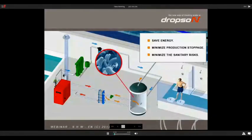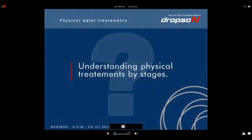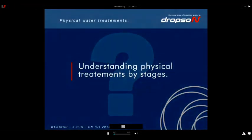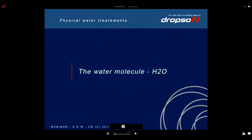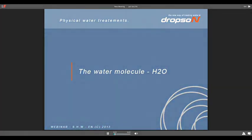Treating the installation against limescale implies reducing sanitary risks. A clean installation without limescale would mean decreasing Legionnaire's disease biotype. Next, we will undertake a progressive explanation so we may learn from simple audiovisual stages the mechanisms involved in the physical treatment of water. We will start by better understanding the water molecule.